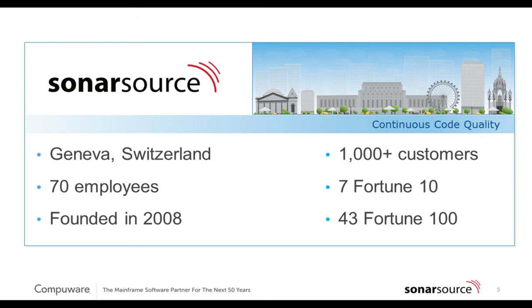I'm Olivier Godin, the CEO of SonarSource, and SonarSource is a company that promotes continuous code quality. It is based in Geneva, Switzerland. We are still a small company, but growing. We have about 70 people working there, amongst which 40 are engineers. It was founded almost 10 years ago. And also it is largely based on open source software.